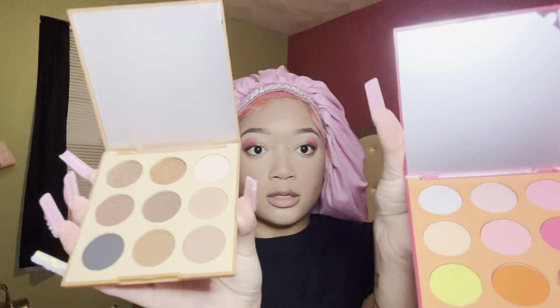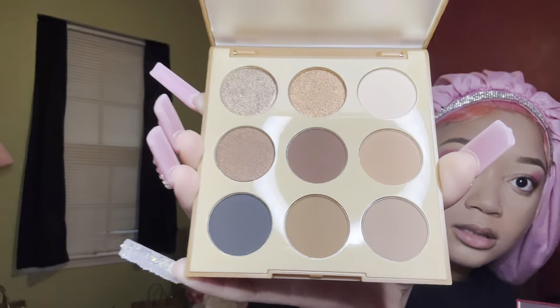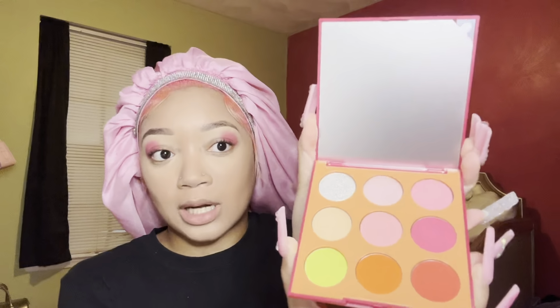So these are the two palettes that I got, y'all. Little intermission. Two Morphe palettes. The 9 one is neutral 9. They're both 9, neutral territory, because it's 9 colors. So that's my nude palette. And then this is the Hot for Hue, the one I'm using right now. I got these for $7.80, but I think this sale was everywhere because it was at Ulta. All nine. I think they had 40% off everything.